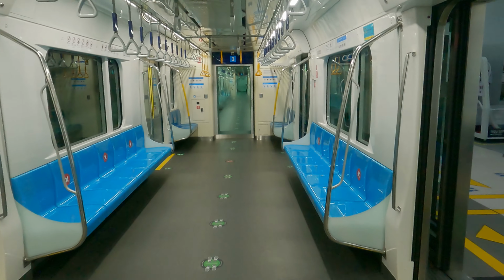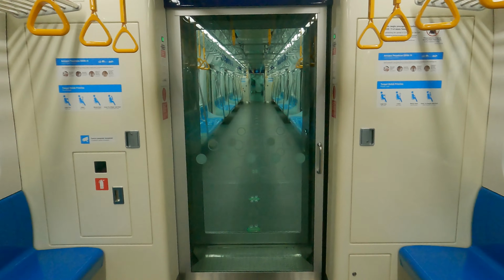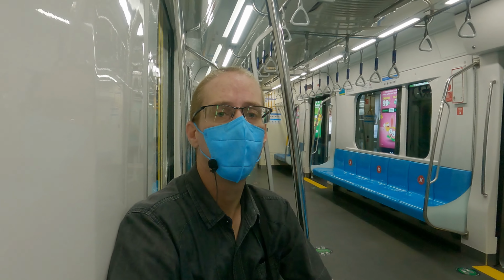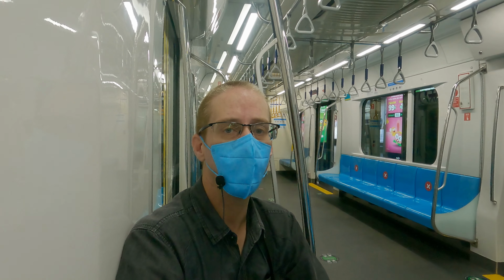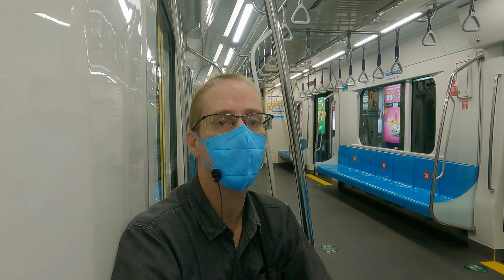Trains are white and clean and blue. I am waiting for the train to depart. Meanwhile, you can see it's pretty empty today. It's a Sunday morning, still in the pandemic, with some limitations for travel.